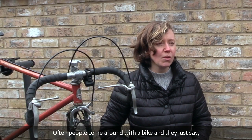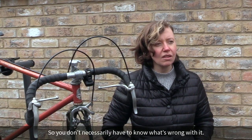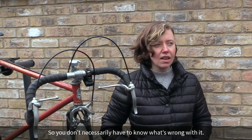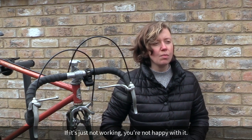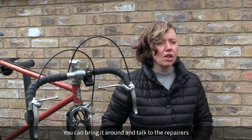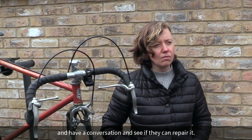Often people come around with a bike and they just say it's not working properly and they don't really know what's wrong with it. You don't necessarily have to know what's wrong. If it's just not working, you're not happy with it, you can bring it around and talk to the repairers and have a conversation and see if they can repair it.